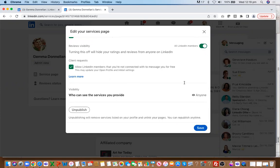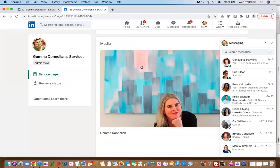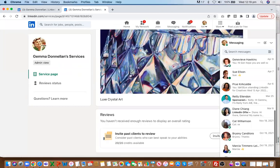So that is there. But then when you look at this services page, you can mention who you work for. And you can also put in more of your art. Now, we've only put in two pictures in here, but this providing services page, you can put in, you know, quite a lot of imagery in there.